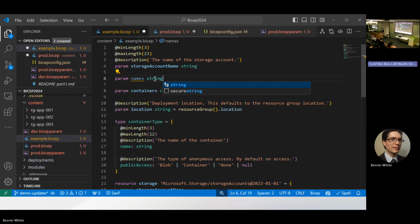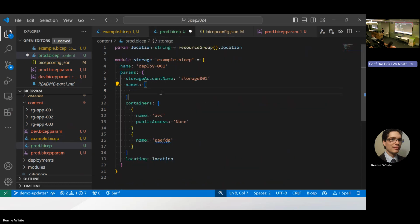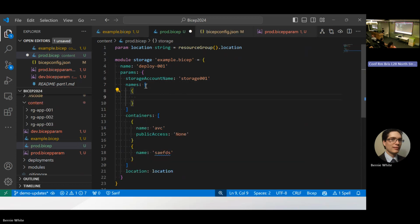We can actually just change it to string array like that instead. And now it actually knows it's a string. Or we could go ahead and change it to an object array. And so then again, VS Code and IntelliSense is going to know. So as soon as we start to populate it out, it's actually going to automatically at least fill in those curly brackets for you, right? With almost no changes to the functionality at all. But again, some additional validation there.